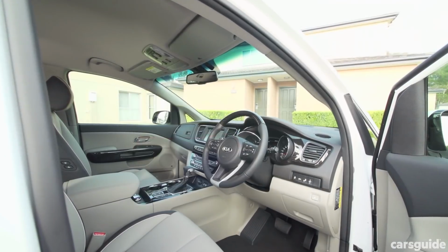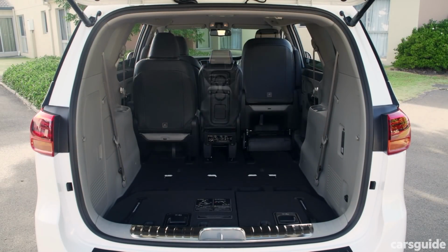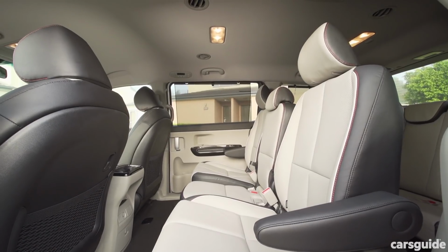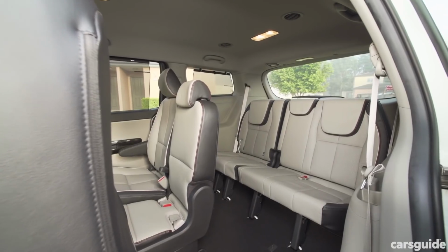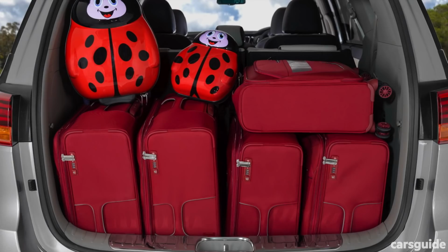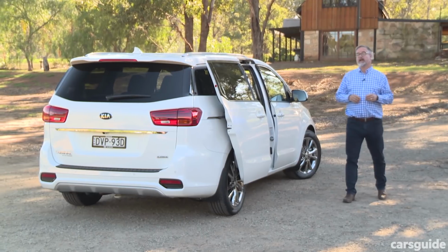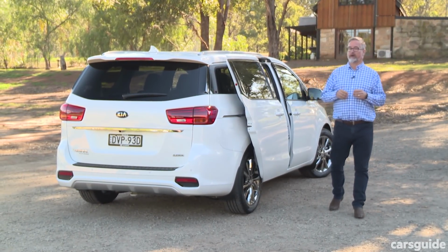The Carnival is built for 8, with 3 seats in the third row and another 3 in the second row. And there are vents in the roof for all 3 rows. You might think all those seats would cruel the Carnival's cargo space, but that's not the case at all, with a decently sized boot even with the third row in place. Even though this car is billed as an 8-seater, it works perfectly well with 5.